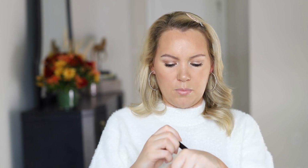This is the color Pose. It's definitely more of a brownish. It kind of reminds me very much of the 90s, which she says on her website. She says this collection is a flashback to the 90s. So let's try this lipstick on. I need to blot off my lip balm and then we'll try this. I'm not gonna put a lip liner down first. I just wanna see how this goes on its own.